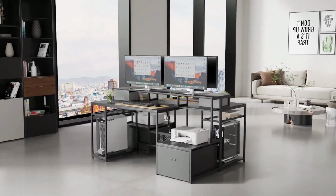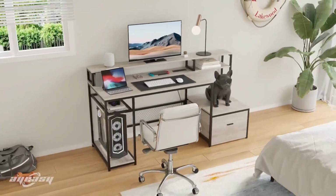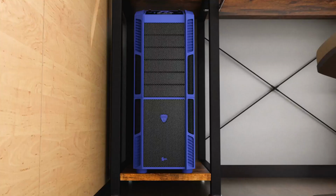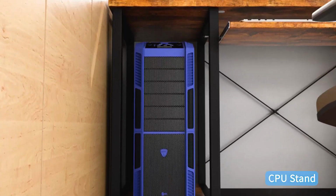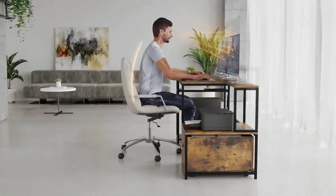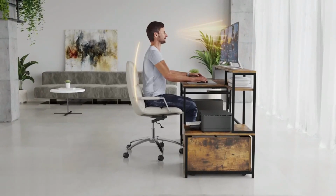Featuring multiple colors to choose from, including black, vintage, and brown, this desk allows you to personalize your space to match your aesthetic preferences. The inclusion of a CPU stand ensures that your computer tower stays securely in place, while the monitor stand riser brings your screen to eye level, reducing strain on your neck and eyes.